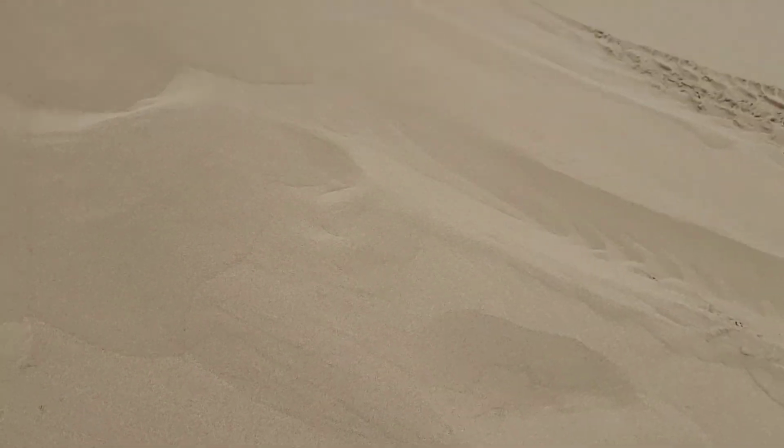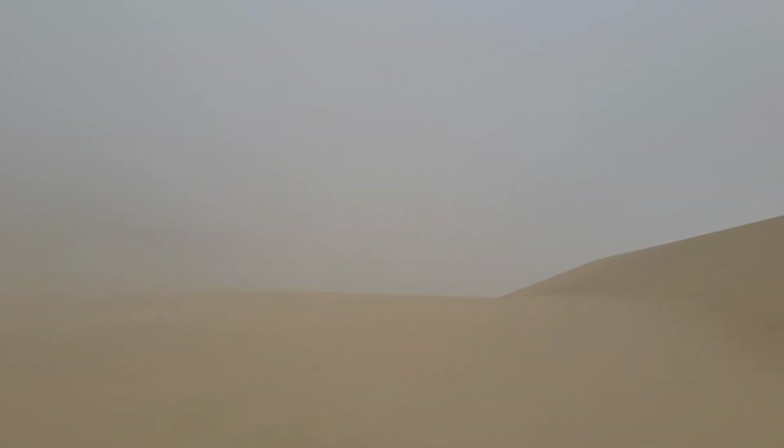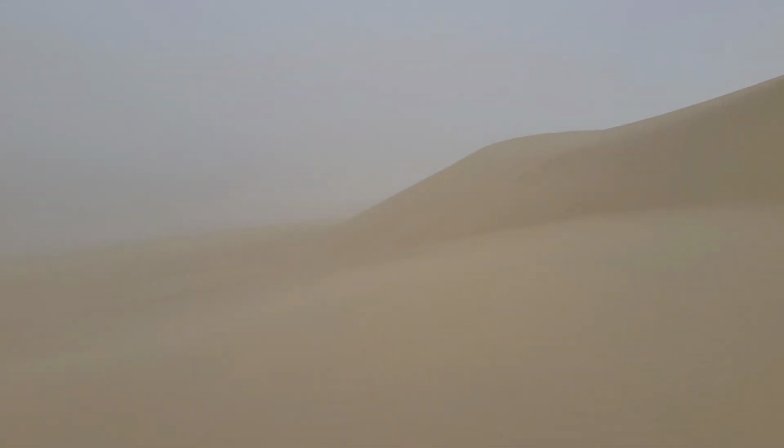It's too steep to go any higher. Like I can't climb it. I'm too heavy, I'm sinking. Oh, it's a serious hill, but this is fun. Super fun. The little 450s do pretty good. We could use some paddles, but in four-wheel drive, it'll climb the hills pretty easy.